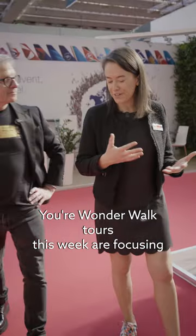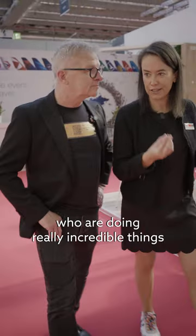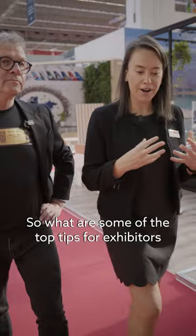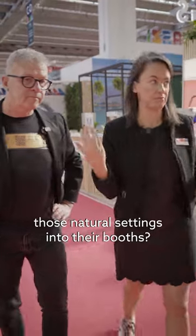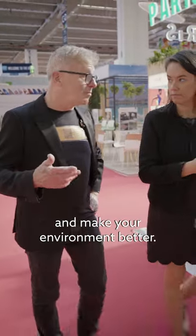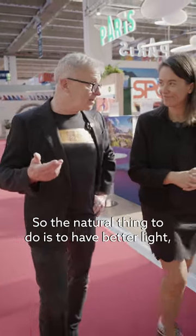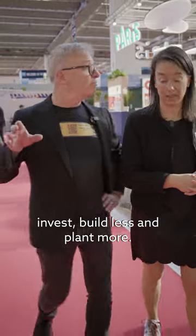Your Wonder Walk tours this week are focusing on all the exhibitors who are doing really incredible things to highlight biophilia at the show. So what are some of the top tips for exhibitors to really incorporate those natural settings into their booths? Well, there's two reasons for doing it. One, you can increase dwell time and make your environment better. So the natural thing to do is to have better light, invest, build less, and plant more.